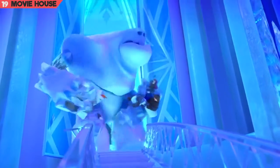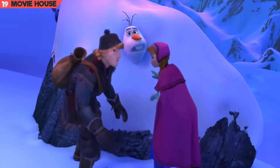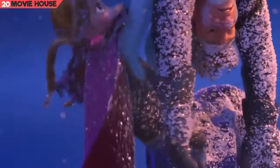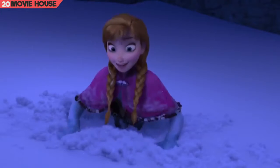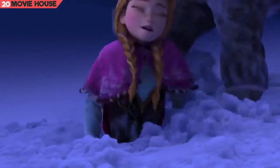Mistake 19. In this shot, as Anna and Kristoff get tossed by the ice giant, the Marshmallow, notice that Anna's headscarf is missing, but in the very next shot, as they recover from the fall, her headscarf is intact. Mistake 20. As Anna, Kristoff, and Olaf make the giant fall, just as she cuts the rope, they still ought to be tied together, yet somehow they fall apart. Besides, the rope is nowhere to be found.